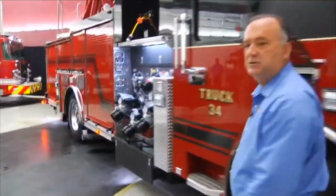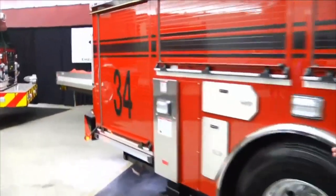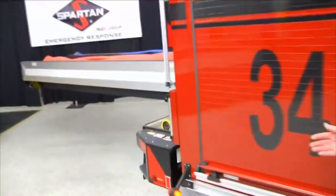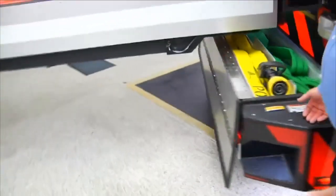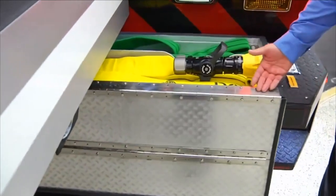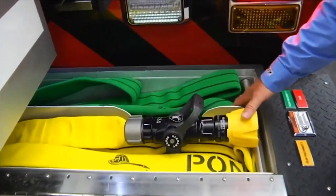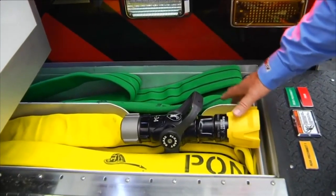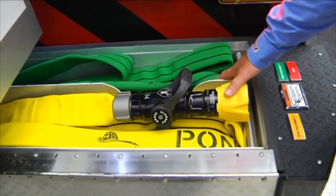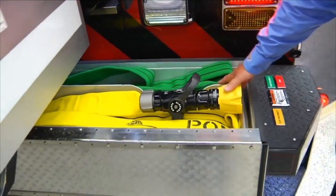If we go to the back, we can show you what we did as far as customization on the rear of the apparatus, where we did the severe duty bumper again on the rear, again keeping the firefighter in mind that he does not have to egress onto the apparatus, and we designed this with two wells which contain 200 feet of 1 3/4 inch, which are pre-connects, again keeping the firefighter on the ground and in contact with the ground at all times.